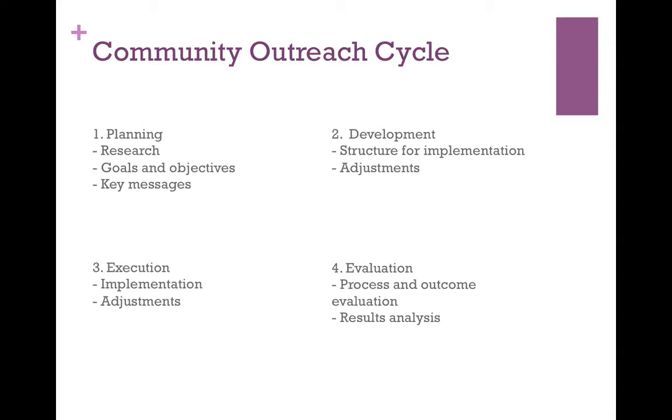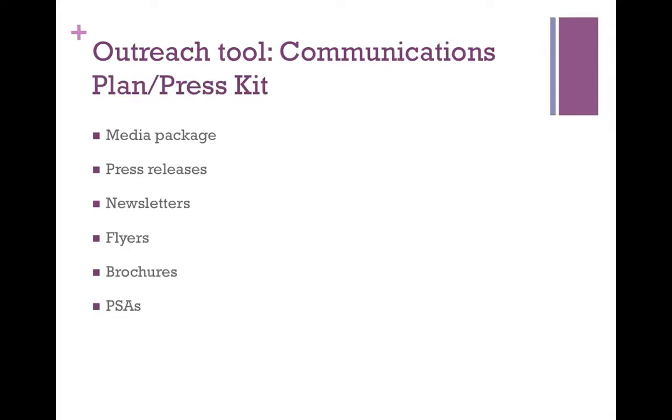So the next step is going to be development. Once you've researched and brainstormed your ideas, at that point, you'll want to come up with some structure for implementation. So maybe you create a 12-month calendar where you can list events and actions for each month. And if you're starting off small, maybe just aim for 2 big events per year. If you're new to this, you don't want to get overwhelmed, so just commit to doing 2 things for the year and then maybe some smaller actions in between. And your goal would be to increase those numbers by the next year and always leave room for adjustment.